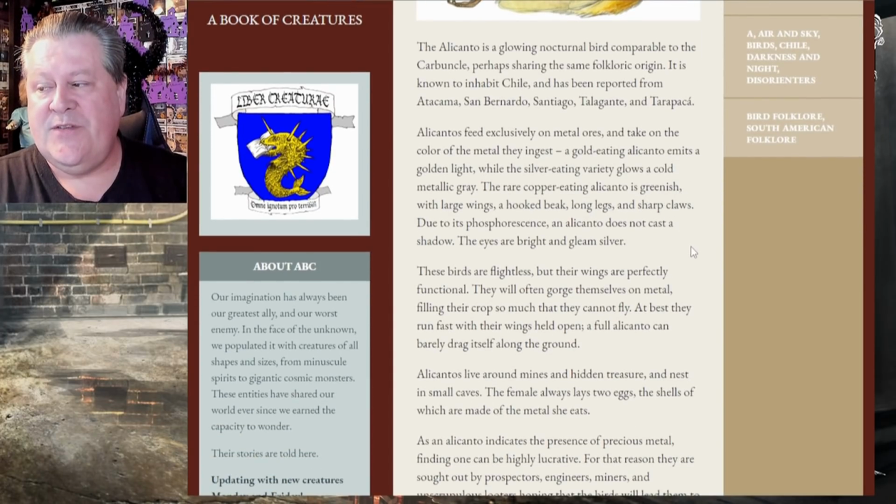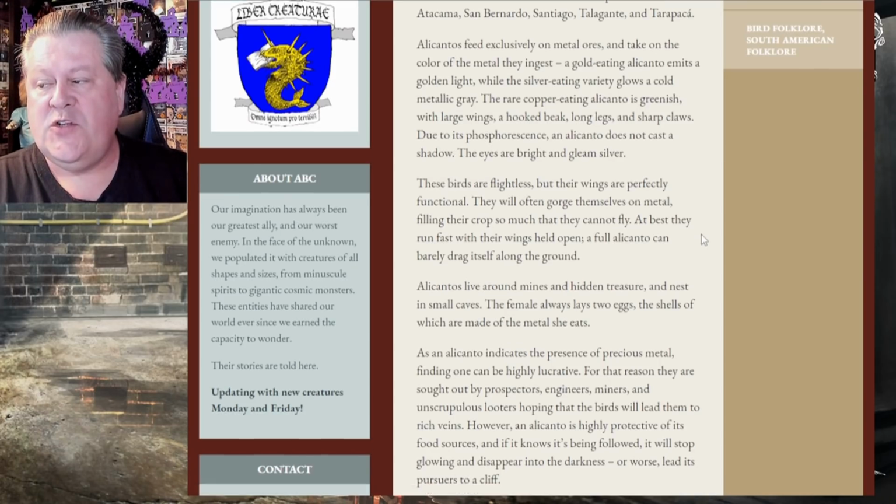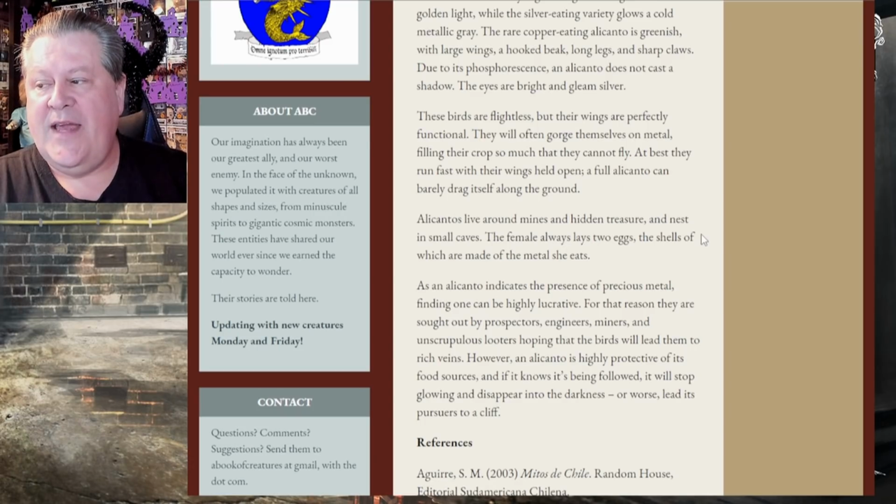Alicantos feed exclusively on metal ores and take on the color of the metal they ingest. A gold-eating Alicanto emits a golden light, while the silver-eating variety glows a cold metallic gray. The rare copper-eating Alicanto is greenish with large wings, a hooked beak, long legs, and sharp claws, and due to its phosphorescence, an Alicanto does not cast a shadow. The eyes are bright and gleam silver.